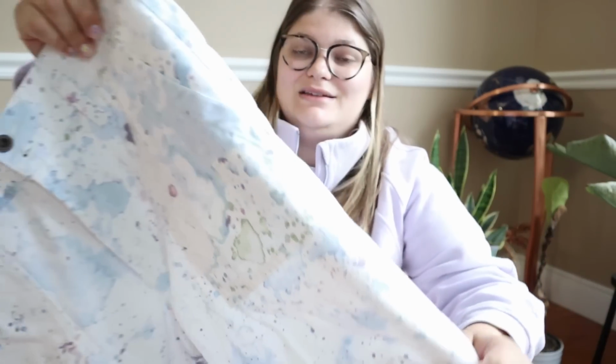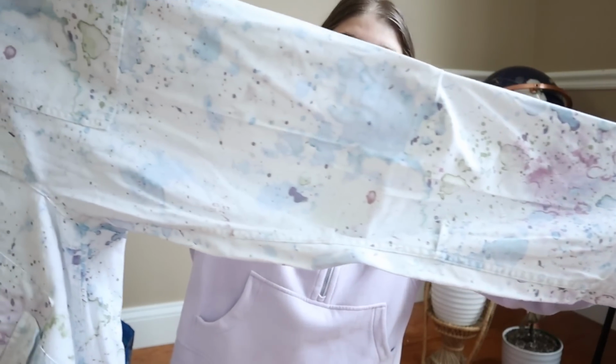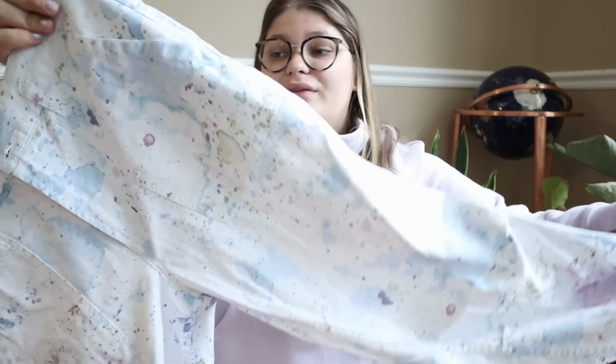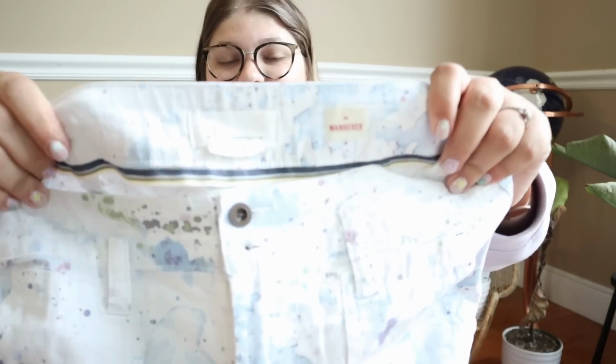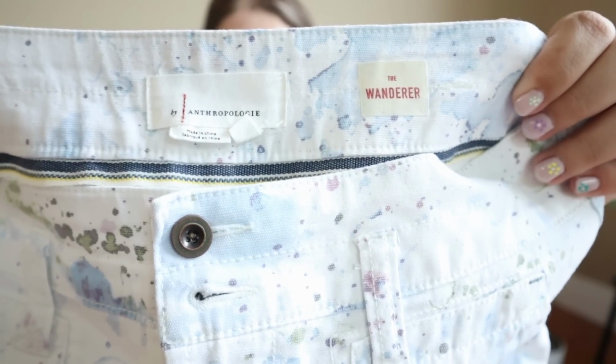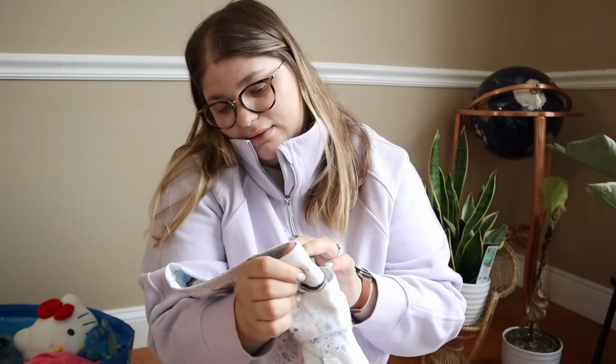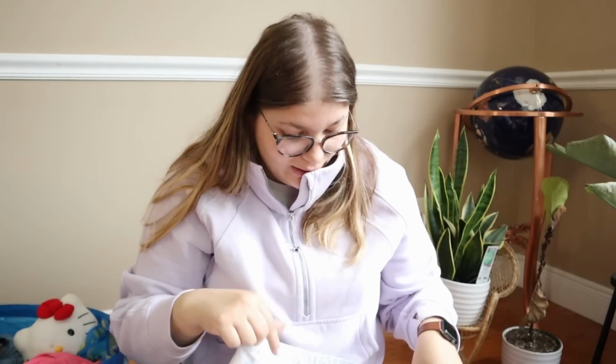I know that they're light, so it's harder to show up on camera, but these are a pair of white denim pants with this paint splatter all over them. When I saw these in the bins, I knew that these were Anthropologie. They just scream Anthropologie to me. So there's the by Anthropologie tag. These are the Wanderer. And these are in a size 28, so great size.